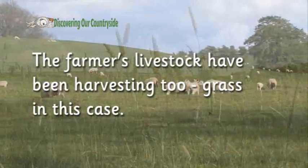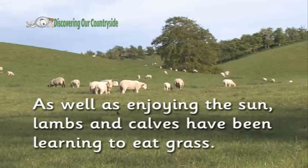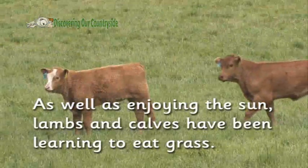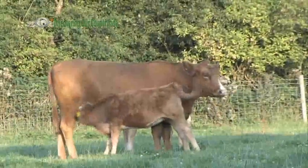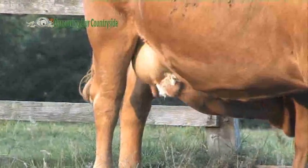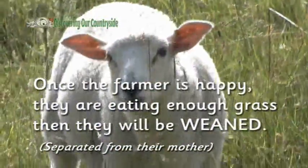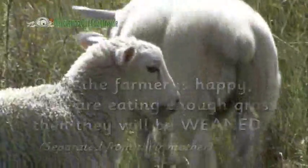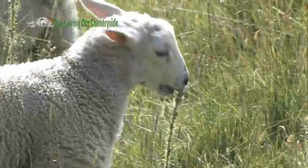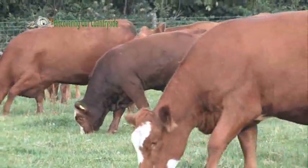The farmer's livestock have been harvesting too, grass in this case. As well as enjoying the sun, lambs and calves have been learning to eat grass. The mothers have been harvesting the grass to make milk, which their young have also been enjoying. Once the farmer is happy they are eating enough grass, then they will be weaned. This is to allow their mother time to recover, so she can have another lamb or calf next spring.